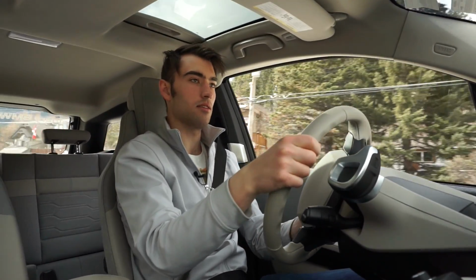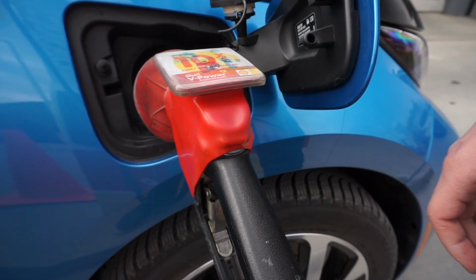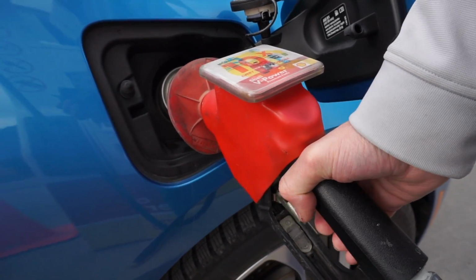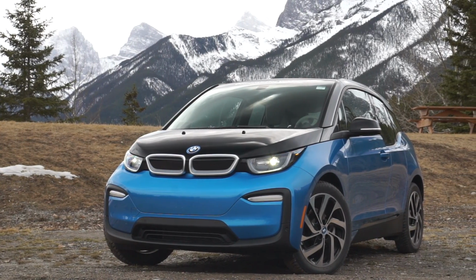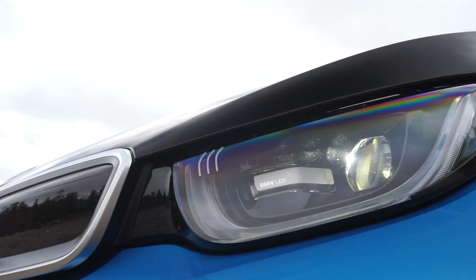So I went down to the gas station and I tried to fill it up, but the problem is the gas tank is so small and the pipes leading into it are so short that the nozzle kept on turning itself off because the gasoline couldn't flow down into the tank. So you're left there sort of pumping away on the nozzle to try and just put fuel into the car.